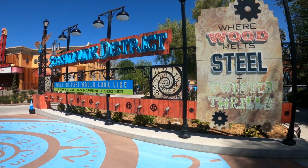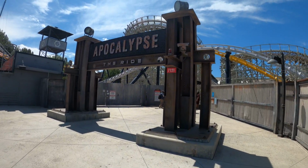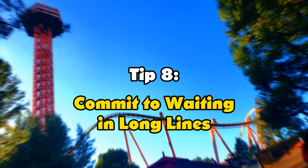You can tap on certain locations, whether it be a ride, food location, or shop, and it will give you a description of each location to help you out if you are a first-time visitor to Six Flags Magic Mountain. Tip number 8. Stick it out during the later parts of the day.